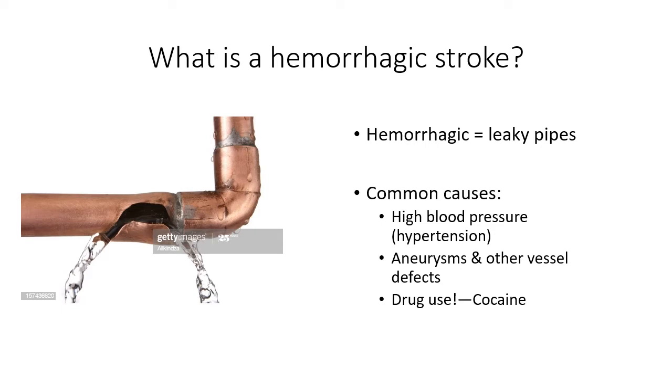Hemorrhagic stroke is when there is a defect in the blood vessels causing blood to collect on or around the brain. A common cause of hemorrhagic stroke is high blood pressure, aka hypertension. Going back to the pipes again, if there is too much water pressure, it can cause the pipes to burst, spilling water everywhere. This is how high blood pressure can cause a stroke. Too much pressure in the blood vessels causes them to leak, spilling blood into or around the brain.